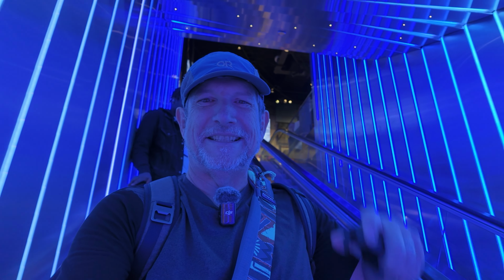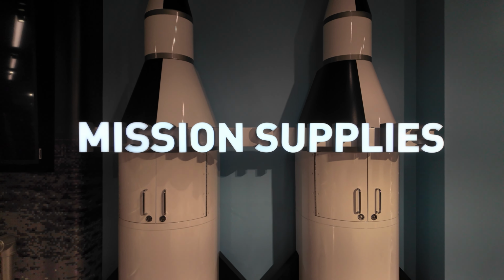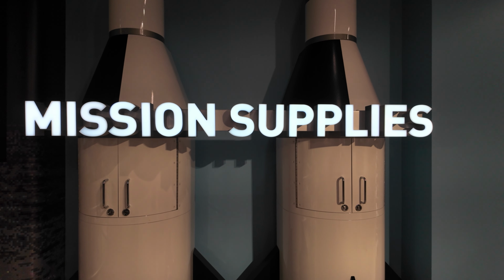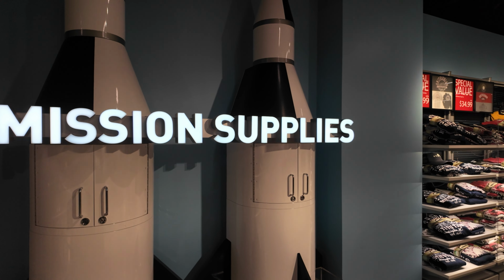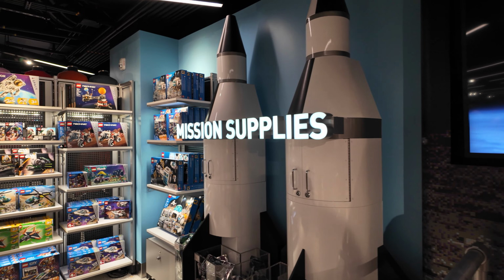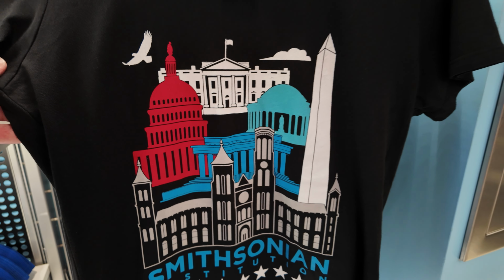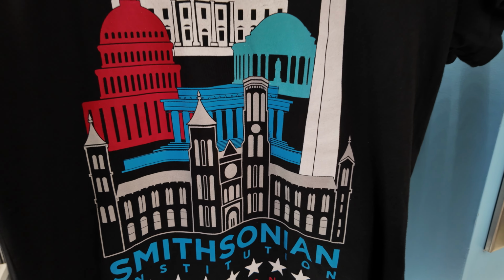Number one. Exit through the gift shop, except here it's called Mission Supplies. Supplies, supplies, supplies. Like many museums, there are always supplies around every corner. Well, three Smithsonians in one day. That's a lot of knowledge.